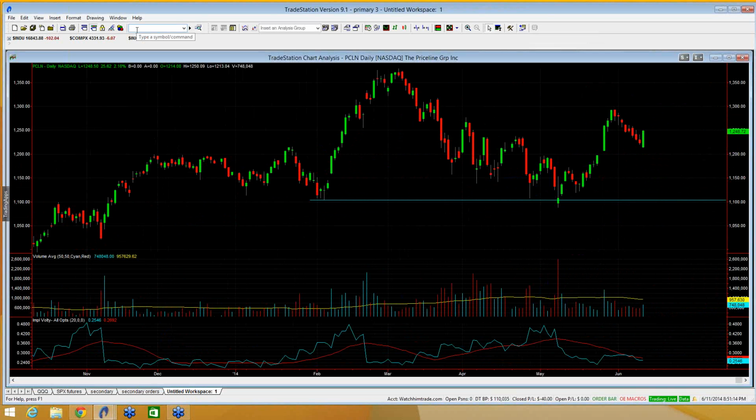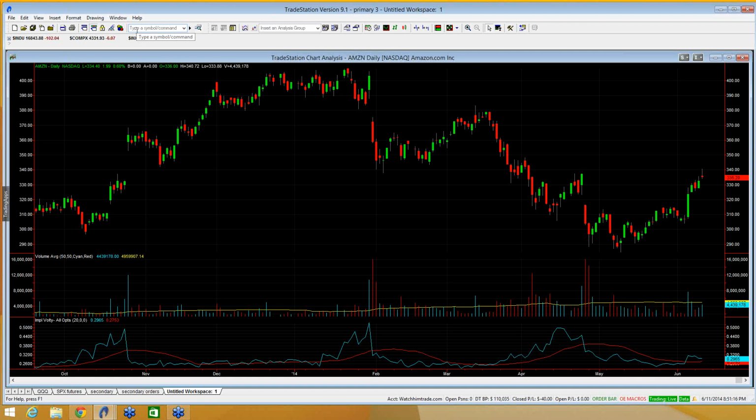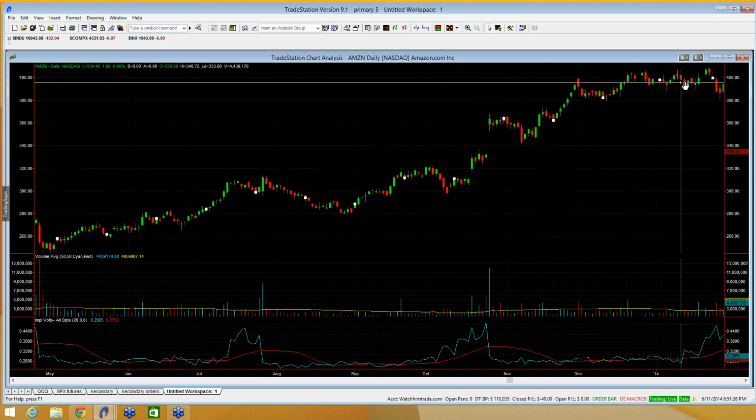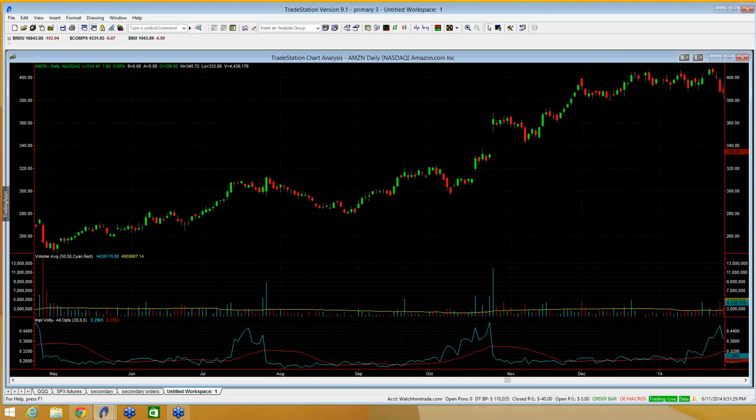All right, another example from Amazon. Amazon, I'm looking at it here, right? And to me, there is this price level right here from October, the October low. You had a move down. It was right around 300. That was an area of some considerable price congestion in the stock. You then went on to make a nice rally higher.